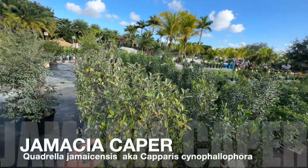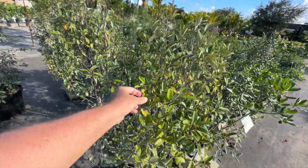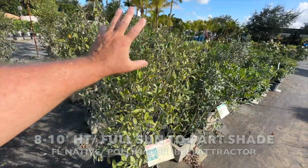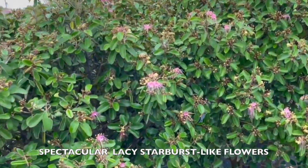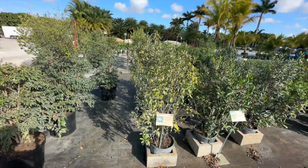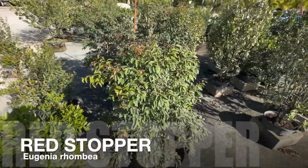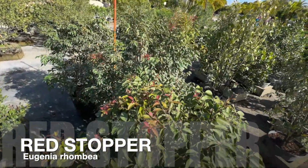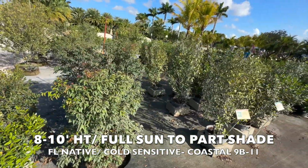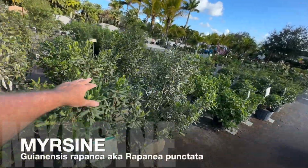Here's some Jamaican caper. Sometimes in the springtime, they'll have this sheen to them. They have a beautiful flower. Gets quite bushy. It's more of an oval shape to the plant, but it's really tough. Over here, we have the red stopper. Cool, right? Another Florida native. It's got nice red leaves. From this bush or small tree, really cool. Very cool plant. We have myrcene, another Florida native.